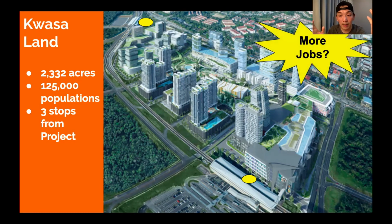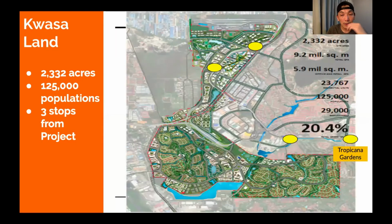So what does it mean? Job creation, more jobs, more population there. That means the rental demand, or the people who want to stay in that area, will be higher, right? Another diagram about this one. Tropicana Gardens is in here. You take one station to, I think, Sunway Giza or Kota Damansara station, and then another station to Kwasa. Kwasa has 2 stations connected. All right.